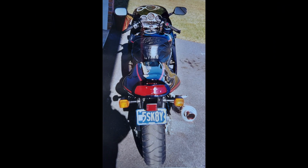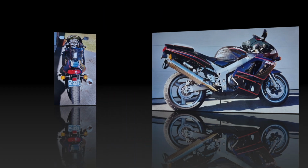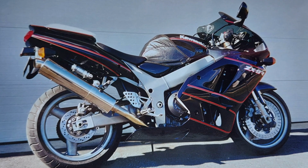And when I finally caught up with my friend, he had pulled off at another gas station. He was sitting on the curb and his hands were shaking a little bit and he was smoking a cigarette. I pulled up on his bike and he just looked up at me and said, "That was awesome." And when I got back on my ZX9, it felt so comfortable, so fast, and so easy to handle in comparison. That just tells you how good the ZX9 was.